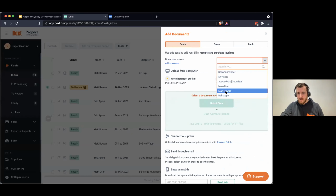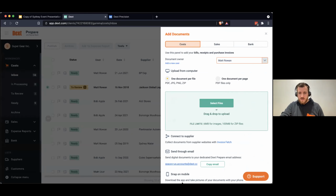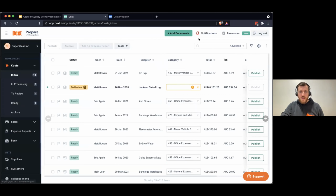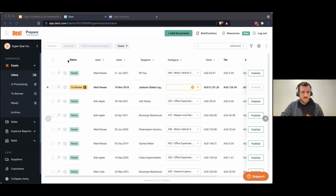So just give me a second. Let me find a receipt. Hopefully I haven't put that one in before, otherwise it'll just merge it as a duplicate. Yeah, that one's a duplicate item. Sorry, let me just grab another receipt so that I can push this through.